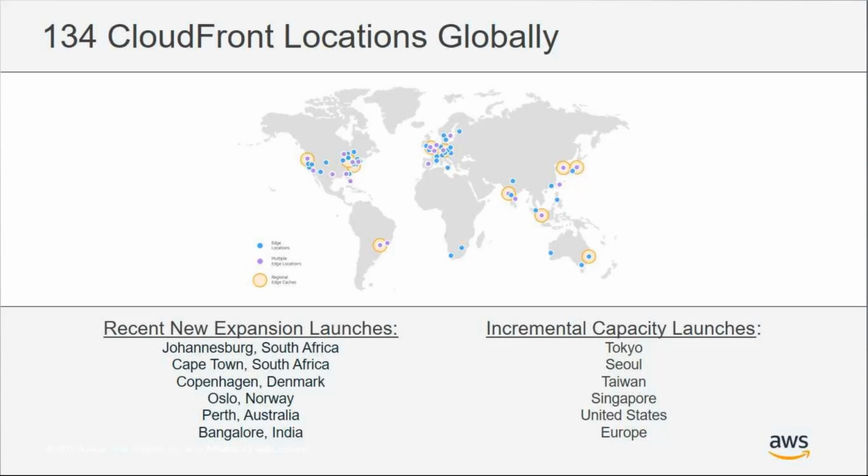Each of these new network expansions continue to reduce latency, just like we described for South Africa. For example, in Copenhagen and in Denmark, they each delivered 35% reductions in average latency. And in Perth, earlier this year, the reduction was as much as 50%. We also continue to grow the size and capacity of our existing Edge locations as demand for CloudFront itself continues to grow. For example, just a few weeks ago, we made an announcement of 9 new Edge locations in a single announcement around the world, including locations in the United States, Europe, and Tokyo.